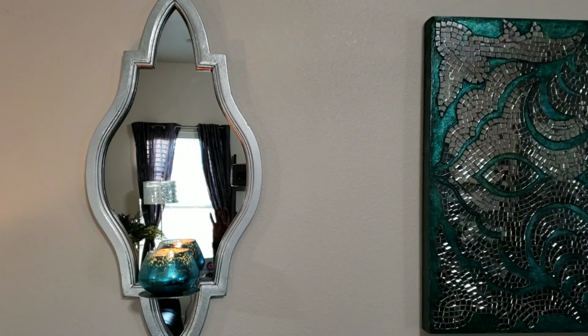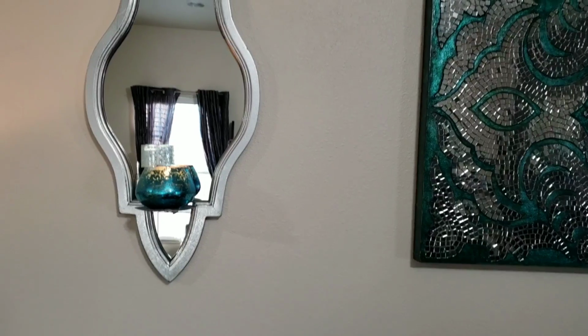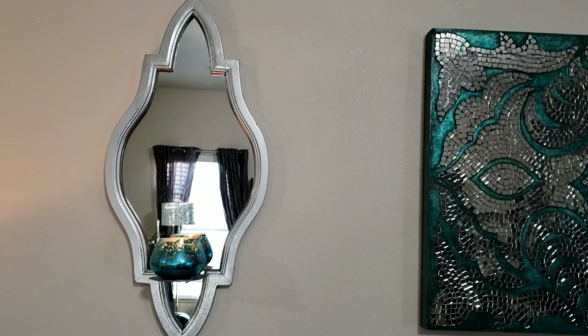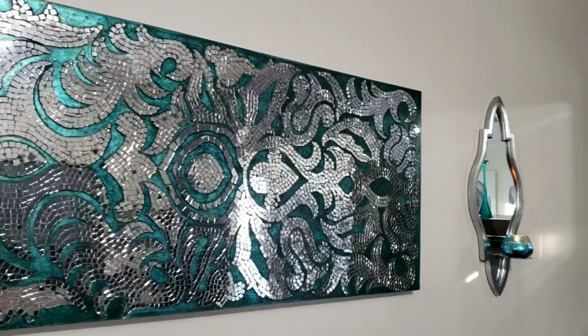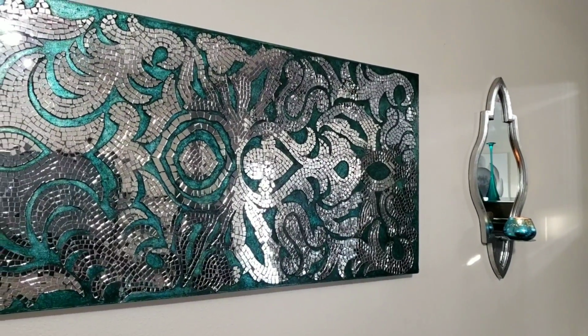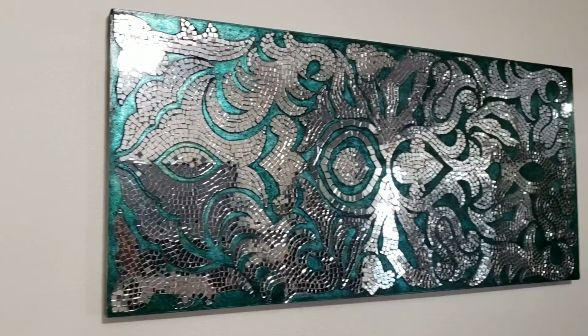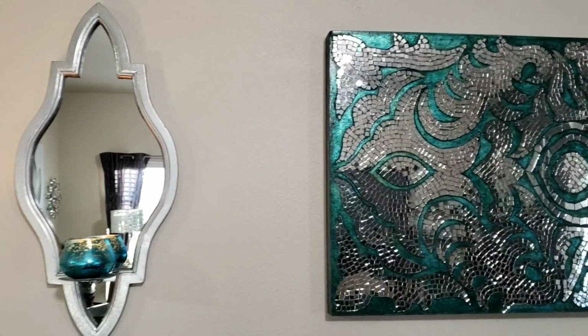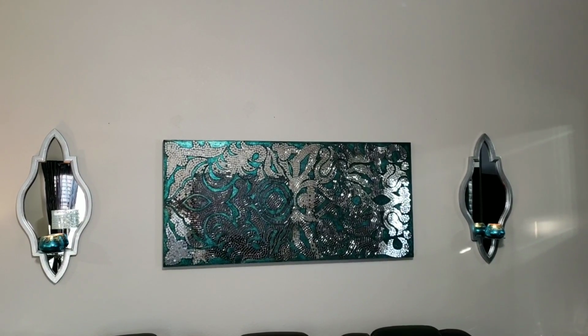Okay, you guys, so the next item are these two wall sconces here. I have one on each side of this plaque. The plaque came from Pier 1 and I've had it for many years. But the wall sconces, I got them on sale at Zgallerie. I must have paid like $30 for each one of them. They were regular price at $49, but they had them for $39, plus I got 25% off. And they look so cute in this space.